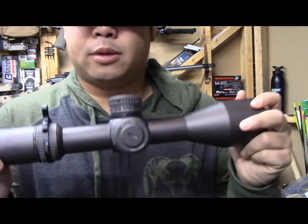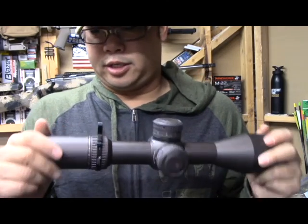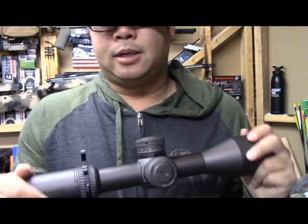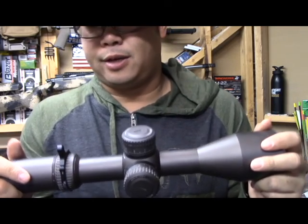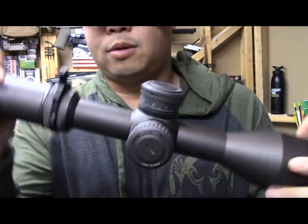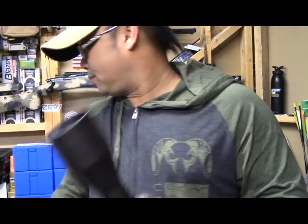Oh, the number one reason I'm selling the scope, and it's just the weight. Okay, this sucker comes in at 3 pounds. 3 pounds is heavy. It is what it is. So that is probably the number one reason I'm selling the scope.